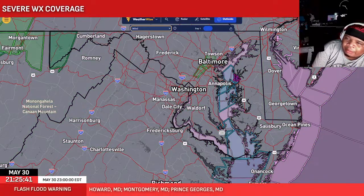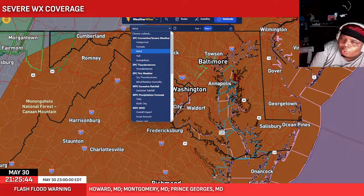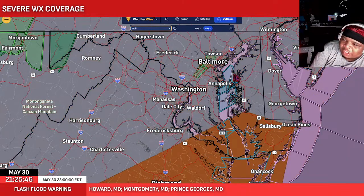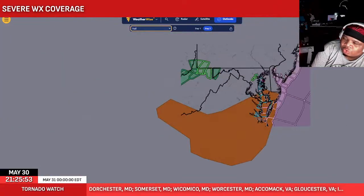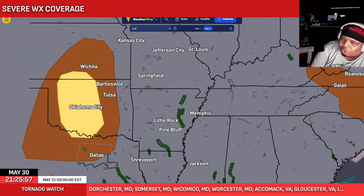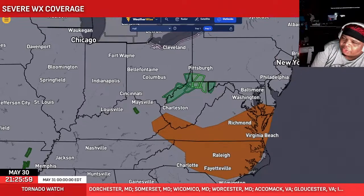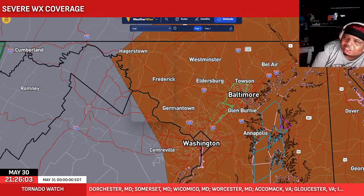Tornadoes, thankfully, will not be in the question for pretty much the duration, but wind for just about all of us and hail for the southern tier of the state up to 1 inch. And even then, that's a 5% risk. That's nothing to really be super, super concerned about. Out in Oklahoma, they got a 15% risk tomorrow for that. But here, at least, we won't have to contend with that.